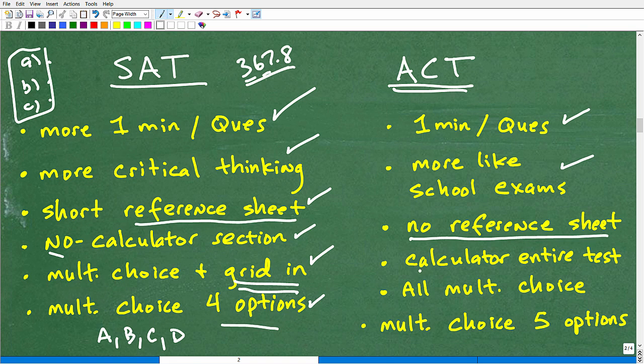Now the ACT, you can use your calculator for the entire test. That is definitely an advantage, right? Knowing how to use your calculator, and again, where do you learn how to maximize your calculator? Well, hopefully you're learning this in math class. What you're doing in your actual class is critical to how well you're going to do on these exams. So this is not the video to be talking about how to use your calculator, but there are things for sure that a calculator can help you out with, definitely.